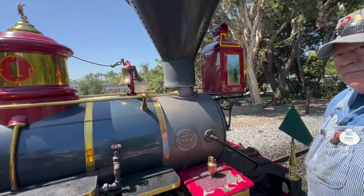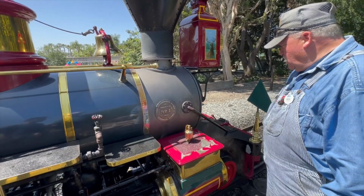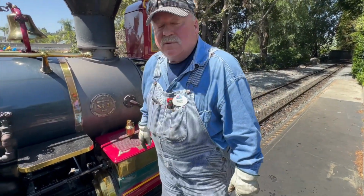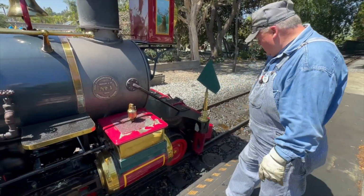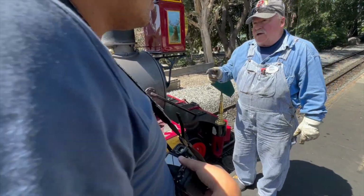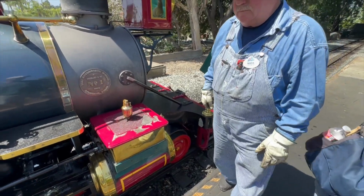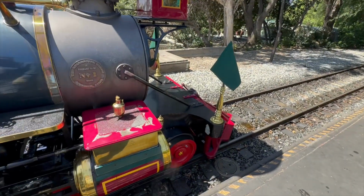Alright, ready to go to the front, get the cow catcher and then the front of the engine. You gotta stay on here though. You can't step down. I thought closer to the end of the front. Oh, yeah. But make it quick. I got that. Go ahead and take a picture. Sorry about that. Thank you.